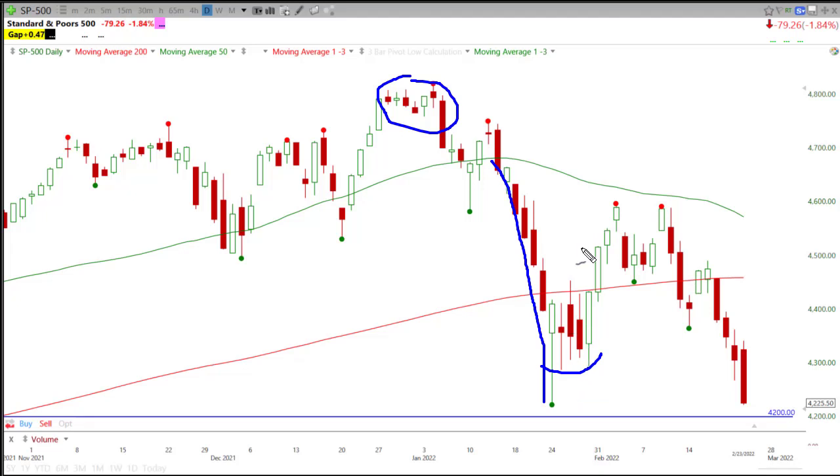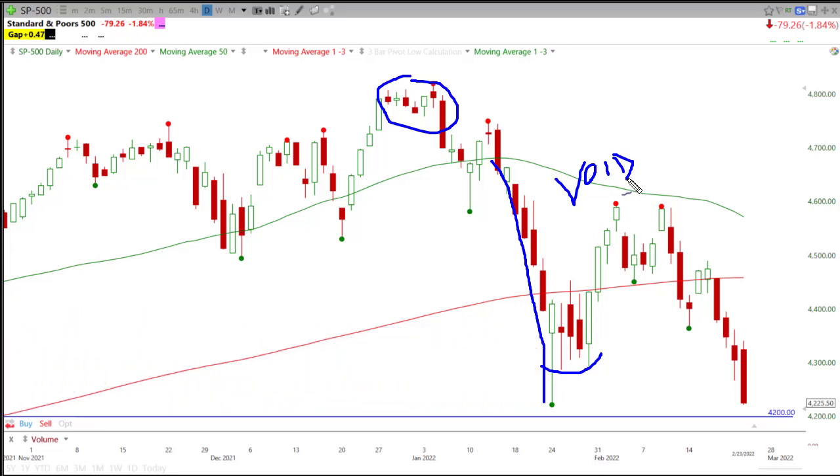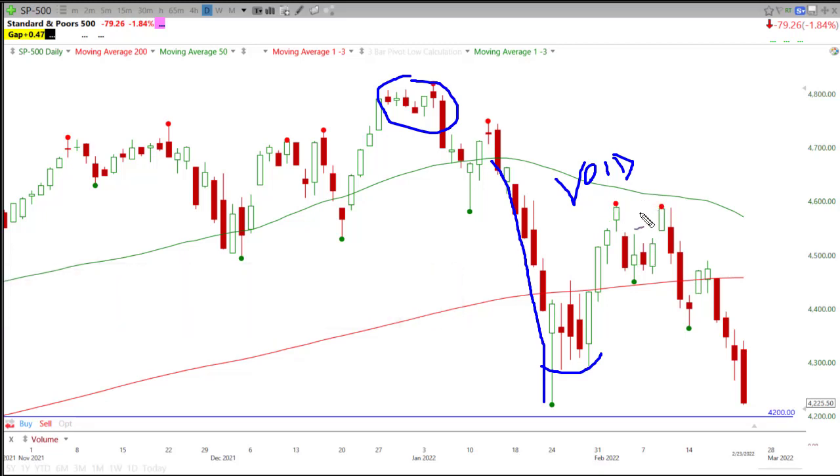Now, one of the concepts that we look for in a situation like this is, because prices come down so hard, it creates a void. Void concept meaning there's little to nothing to stop prices from going all the way back up. That doesn't mean that they should, it just means that it's a possibility. So what we need to see is prices create an area of price resistance somewhere, let's just say halfway on the way up. Sometimes it could be the 50 MA. We just ballpark it around 50%. We don't need any exact measurements.